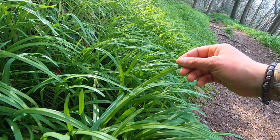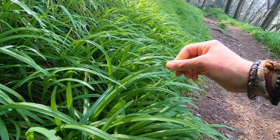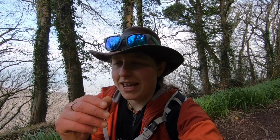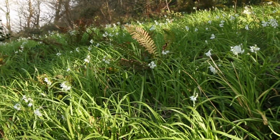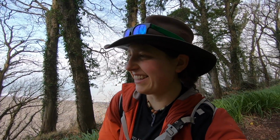And actually, if you could smell what I can smell right now, and if I just crush one of the leaves, sorry, leaf, if I smell that, it smells like garlicky, oniony almost. It's very pungent, and I know what this plant is now, so I just had to share that with you.